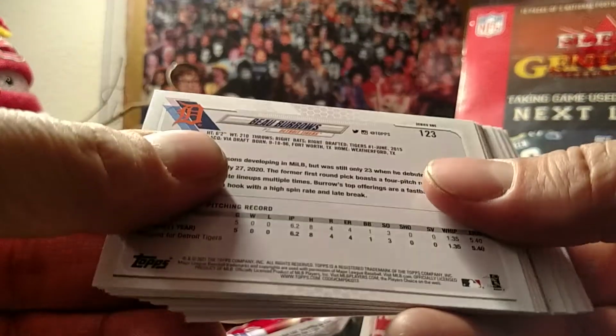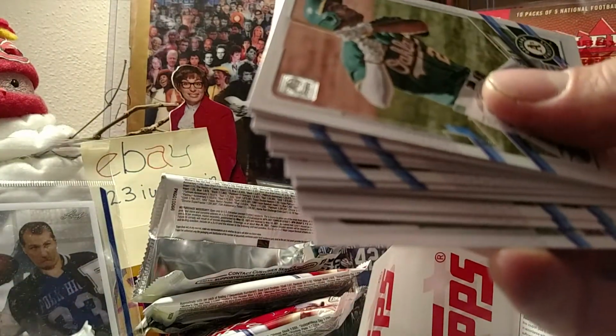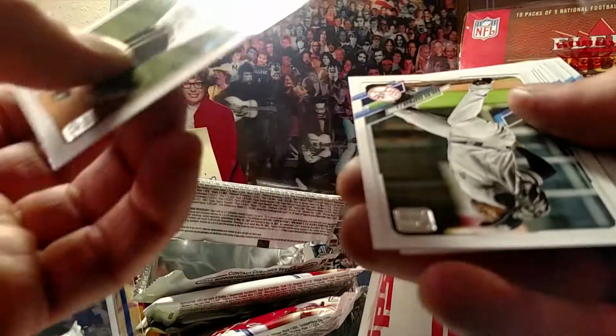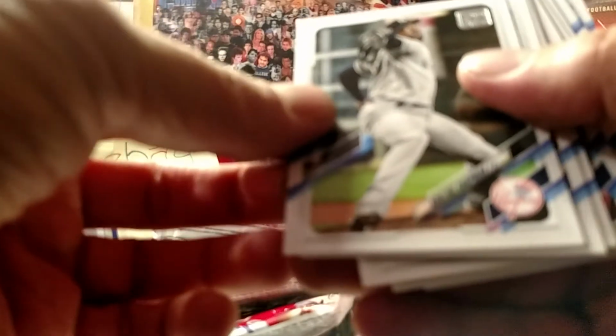Alright, let's get some Royals. 1, 2, 3. Bo Burrows on the back. I think that's a good one, wasn't it? Or am I thinking of... No, I think I'm thinking football. I think I'm thinking Joe Burrow. Matt Olson, A's. Another Athletics. Sean Manaea. Almost had holiday flashbacks thinking he was throwing a snowball there for a second.